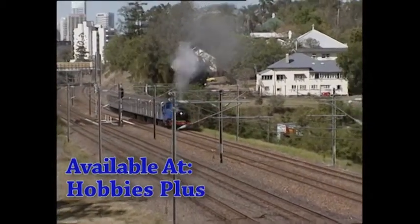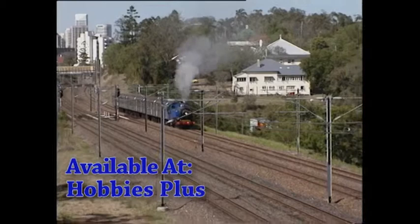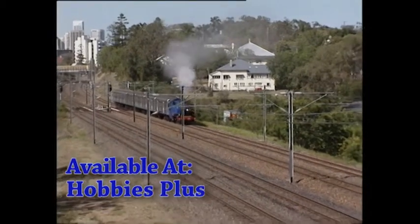Before long, 1051 was blasting its way along the suburban quad system, just like the good old days.